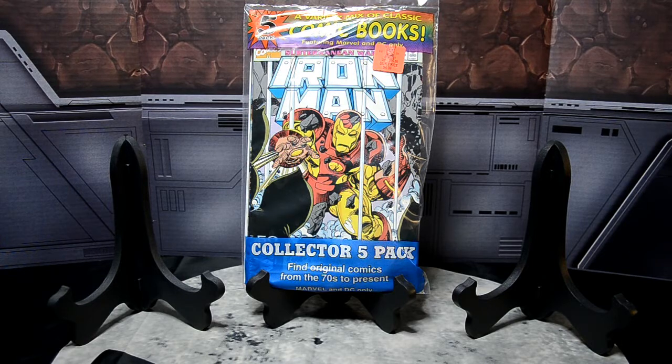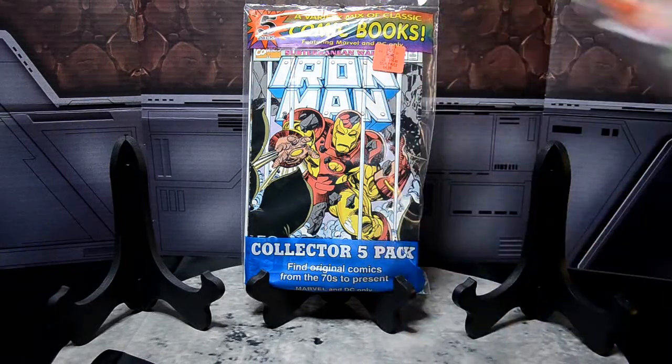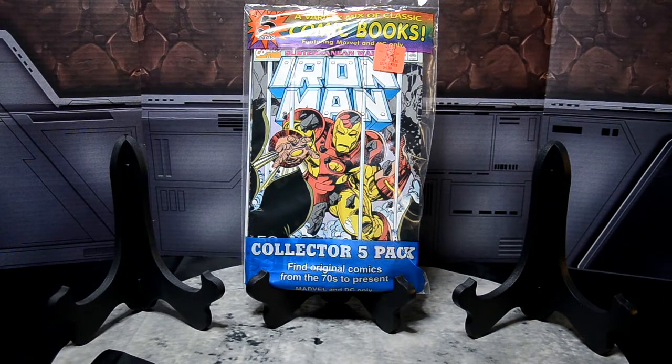So we're going to see what I get. Obviously I got an Iron Man there. I got a second one which is also an Iron Man. So we're going to open these up first, and then I'm going to go through what I got for New Comic Book Day at my LCS.